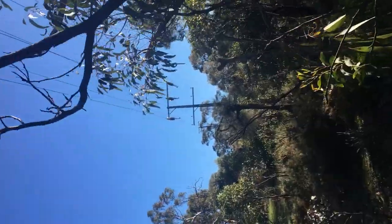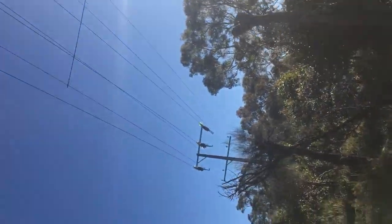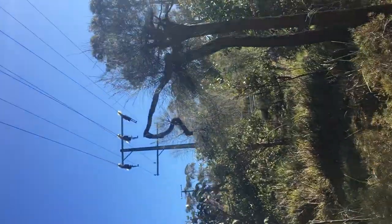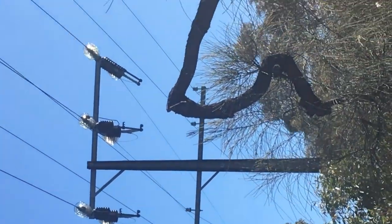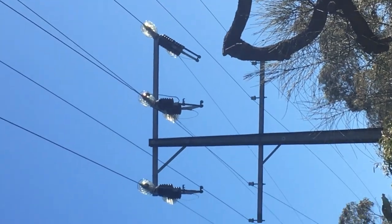And if we go over here, you can see the fuse holder setup is still intact as a 33 kV setup. They would have put 11 kV fuses in it, but you can see that the fuse holder pairs of insulators are still there, and all them glass suspensions.